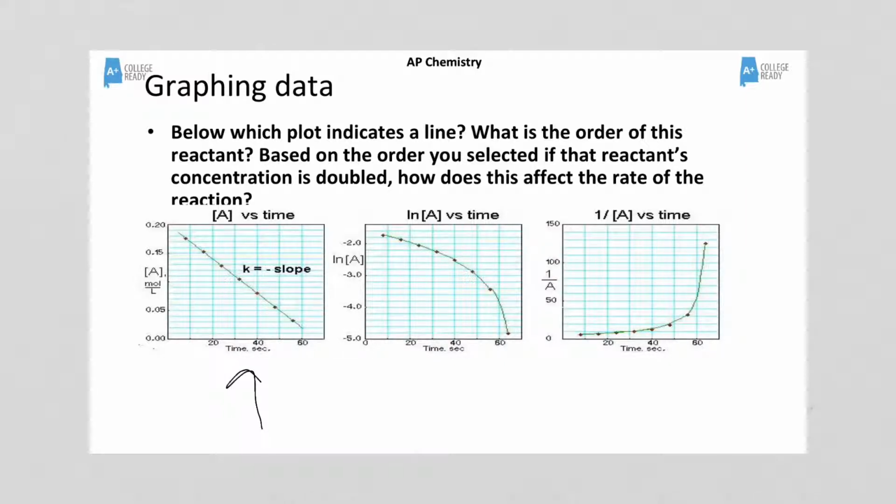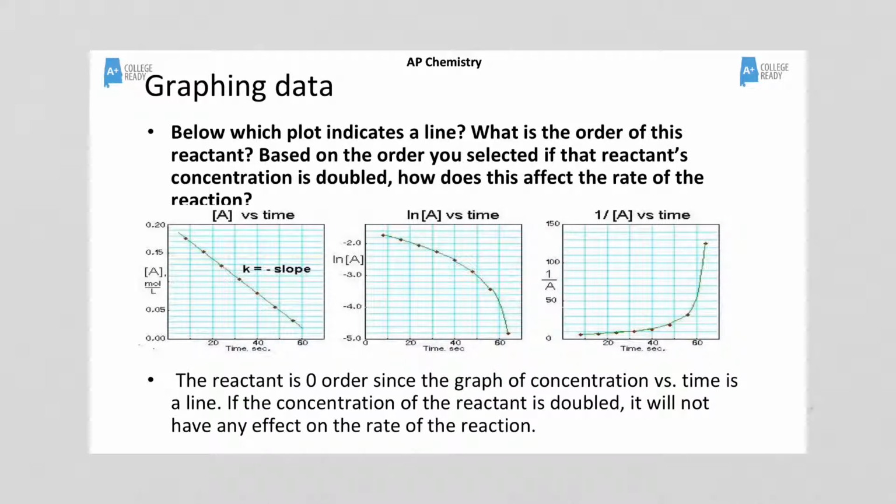What is the order of this reactant? Well, I just have to know which order is represented by each graph. So the regular concentration versus time graph is a 0 order graph. Natural log of concentration versus time is a 1st order graph, and then 1 over concentration versus time is the 2nd order graph. So since the first is a line, I would answer the reactant must be 0 order.